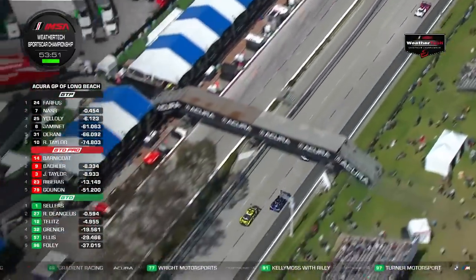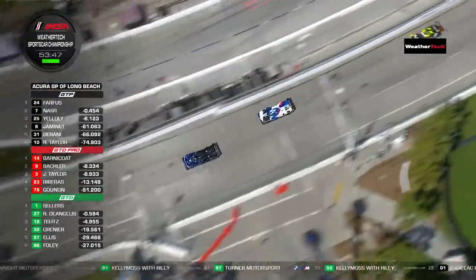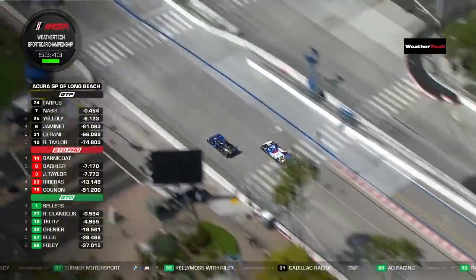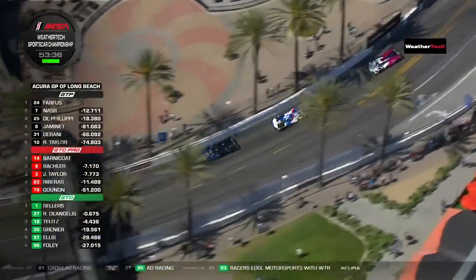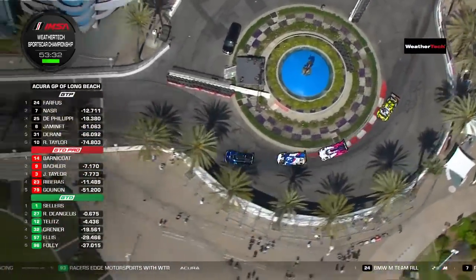As you see, the Porsche of Felipe Nasr, excuse me, that wasn't Benjamin coming into the pits. No, you're right, sorry. It was Nasr. My apologies, Jeremy. It was the number 7 car that came into the pits. Although I have to say, it looked like the white stripes on that car that came in.